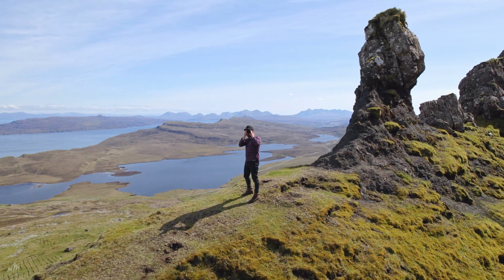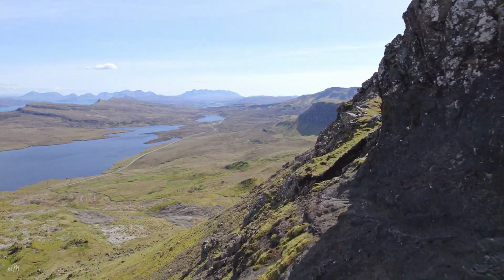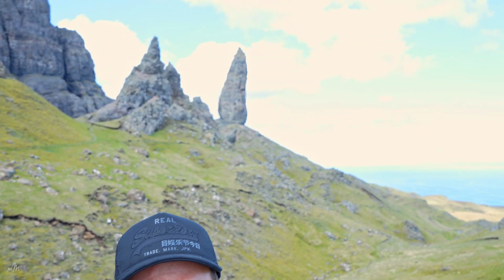Well, it sure is beautiful from up here. I feel like I'm on top of the world. Just look at this view. And this is my reverse angle. Stunning. So I think this is where I'm going to take the picture from, and just wait for the sun to create some drama on the Old Man of Storr. But what a spot for a picnic as well.